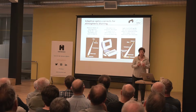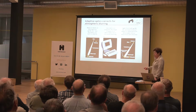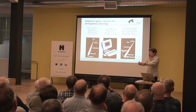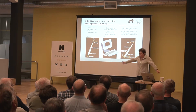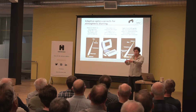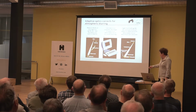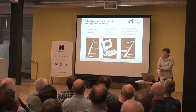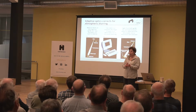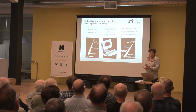So you can use the light from the star and analyze it with a very fast detector and figure out what shape you should put on a special deformable mirror. Picture a mirror that's this big on a telescope that's this big. This mirror is behind the main mirror of the telescope, and the trick is it changes its shape 1,000 times a second. So this computer uses the information from the turbulence and tells the deformable mirror a shape that it should take that'll cancel out the blurring of the turbulence. In optics terms, it cancels the aberrations from the turbulence.